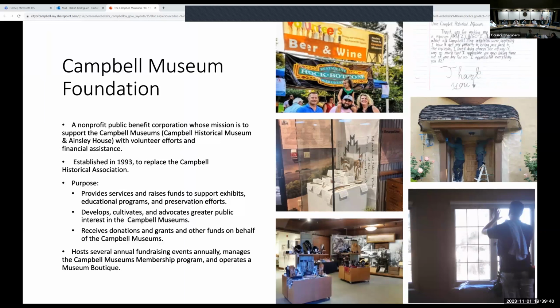Inside the carriage house is a gift shop. The Museum Foundation runs that gift shop. And so the proceeds from the sales of the boutique items go to support the Campbell Museums. Also, we're coming up on the holidays, and our holiday teas are another incredibly large fundraiser for the foundation, as well as some garden concerts. And typically they will do fall fundraisers, but COVID kind of has thrown a wrench into things.